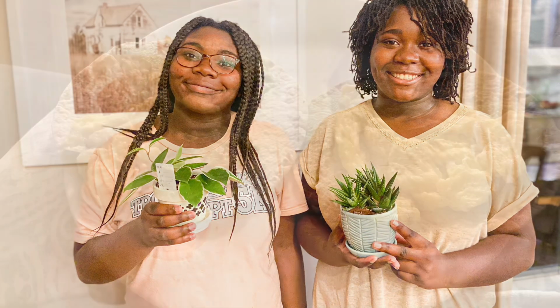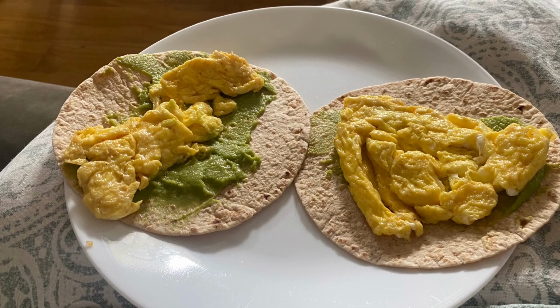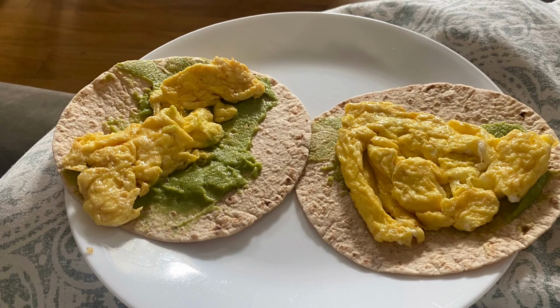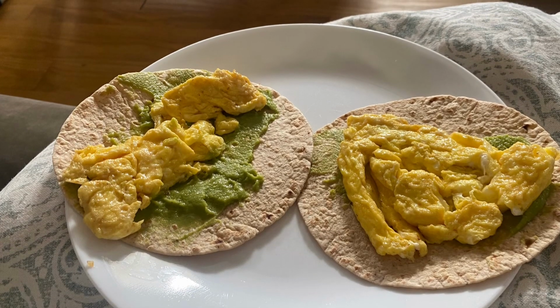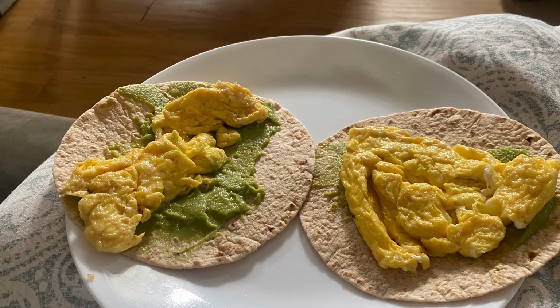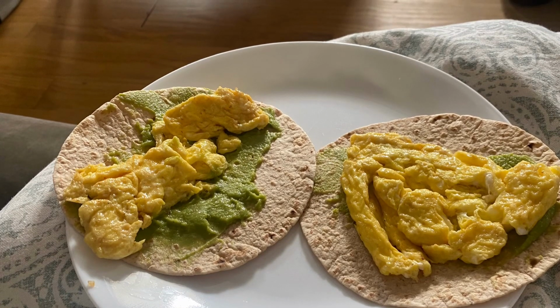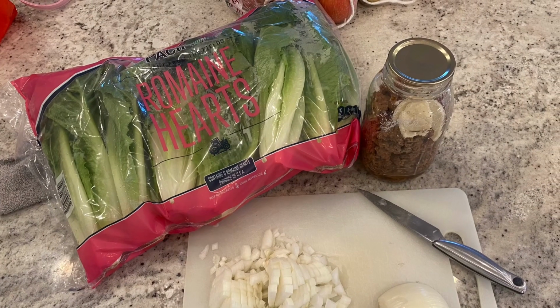One morning I made breakfast burritos with these little packages of guacamole that have been in the fridge for a couple of months now, but they're not past the date yet, along with a scrambled egg for each burrito. And these are like tiny little low-carb whole wheat tortillas. They were delicious.